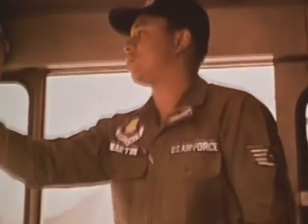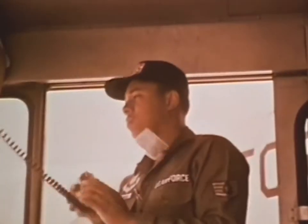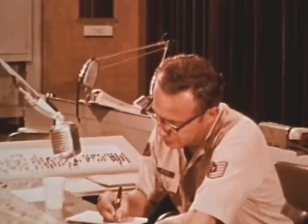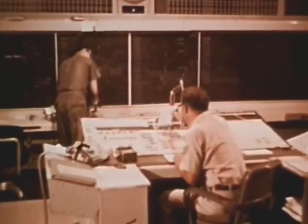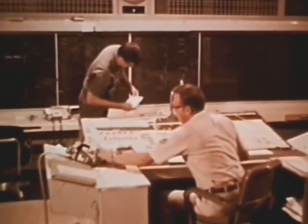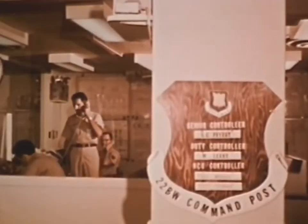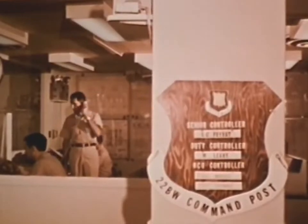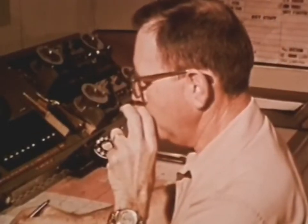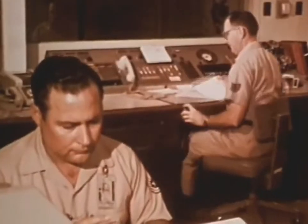The malfunction is reported immediately to Job Control. Within a few moments, a work order is issued for a specialist to be dispatched to repair the leak. Simultaneously, Job Control advises the wing command post of the disabled aircraft, as the CP keeps tab of all critical wing activities.